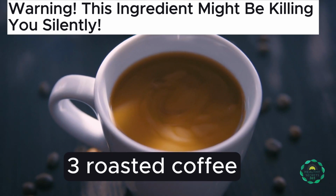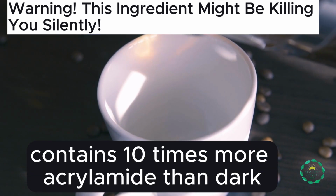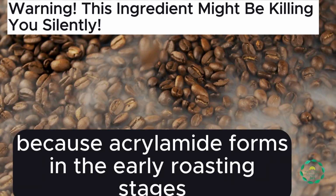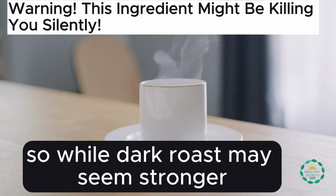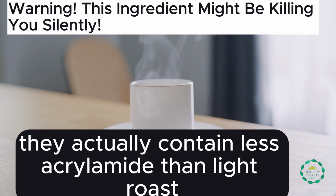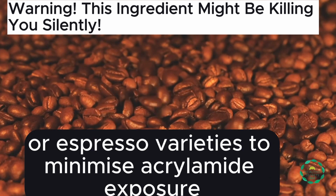3. Roasted coffee. A surprising source of acrylamide. Light roasted coffee contains 10 times more acrylamide than dark roasted coffee. Why? Because acrylamide forms in the early roasting stages and breaks down at higher temperatures. So while dark roasts may seem stronger, they actually contain less acrylamide than light roasts. Key takeaway: if you drink coffee, choose dark roasted or espresso varieties to minimize acrylamide exposure.